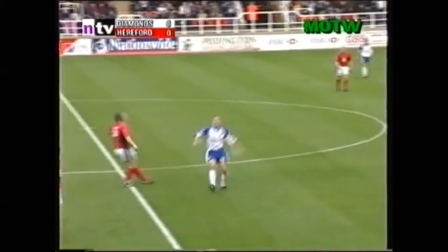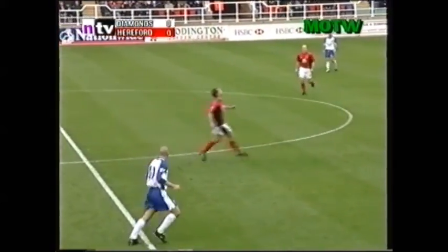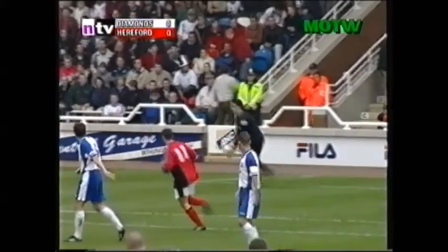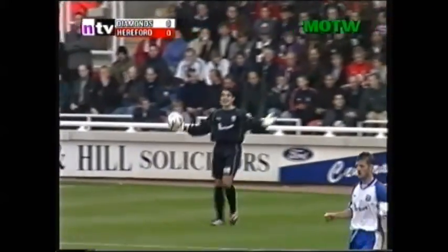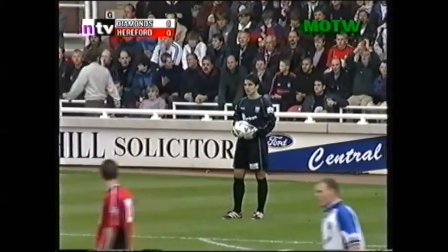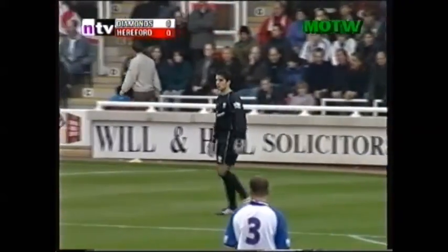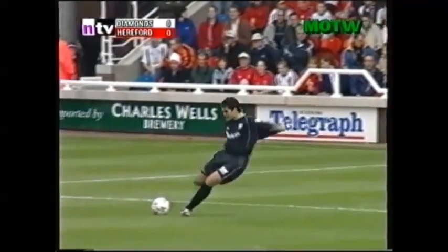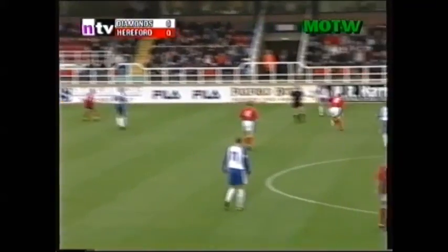Derby chases down, does well. Right underneath it, hooks it forward. Rodwell elects to let it go to Billy Turley. Warburton tells him to hold it and calm down. Clears forward. James was on the end of it, Mills pumps it forward.